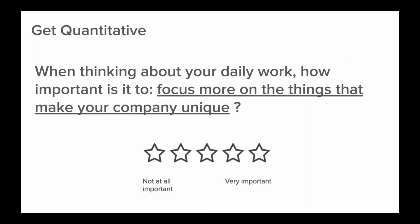Right? That's what a number of our customers told us as we were out interviewing. Okay, how can we make this quantitative? We turn it into a survey question. We said, when thinking about your daily work, how important is it to focus more on the things that make your company unique? It's just a rating scale, 1 to 5, not at all important to very important. So this gives us some feedback about how important this desired outcome is.